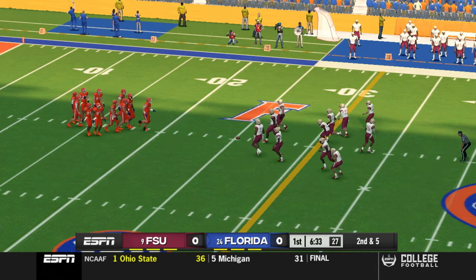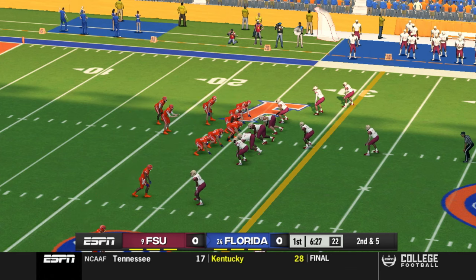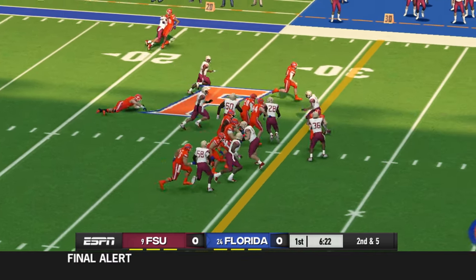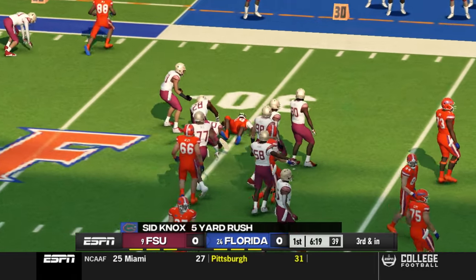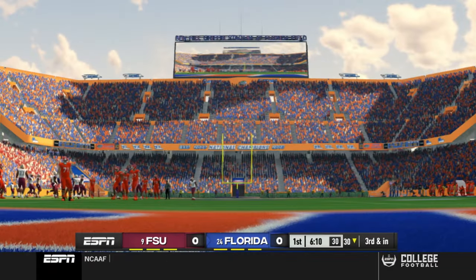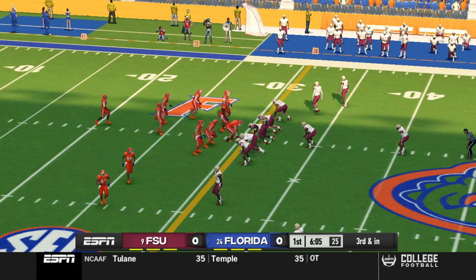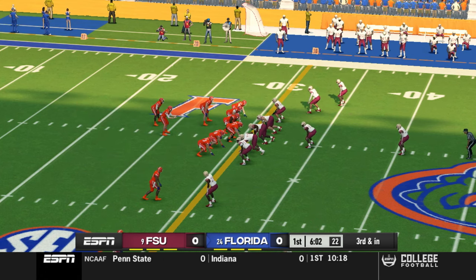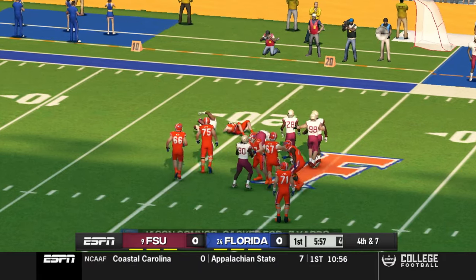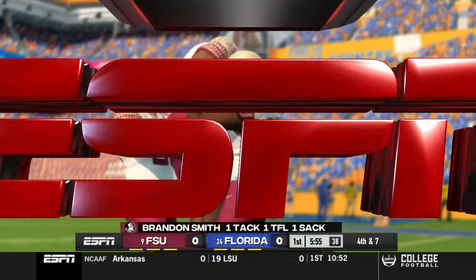From their own 25-yard line, second down. And they get nice yardage on that run. Third down. He's scrambling. And they got him. The offensive line has to at least slow the guy down a little bit. He was in there in no time.